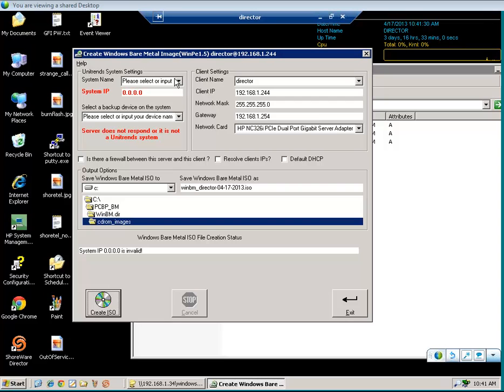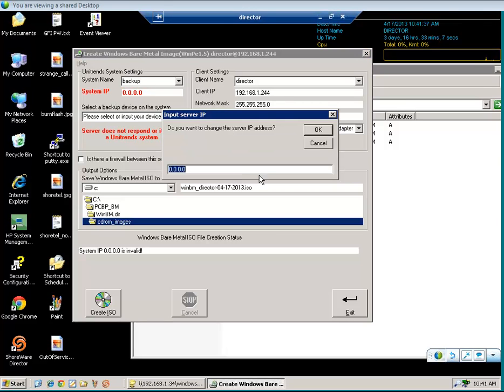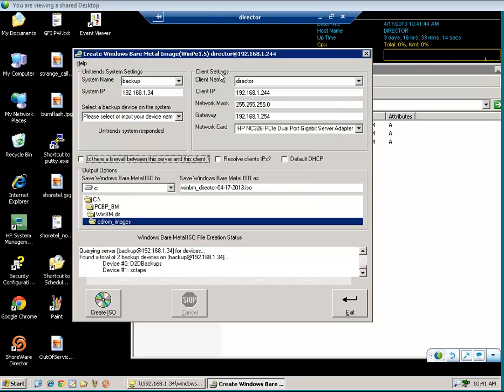So in the Unitrans system settings, you will just put the name of your Unitrans unit. So it's backup, and then it's 192.168.1.34. And then here you can choose all of the available clients. Unitrans does recommend that you make the bare metal ISO on the unit that you want to do the bare metal backup from, but you can make the bare metal backup from pretty much anything here to this utility.